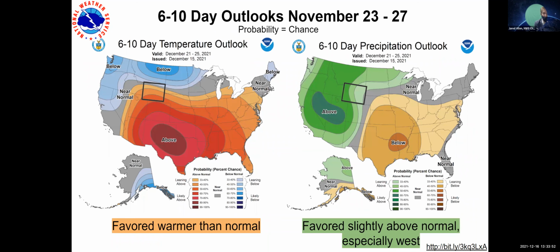And looking forward, in the next 6 to 10 day outlook, we've got a little bit of a bisection of below to near normal and then above components for the state of Wyoming. The further north you are in the state, the more likely you are to be favored to be near normal and barely below normal. But basically, a vast majority of the state is favored to be above normal in the 6 to 10 day time frame.